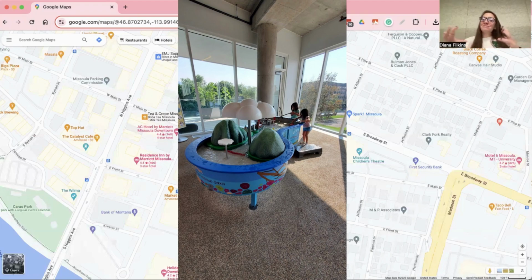In the other section of the second floor, you will find a water table, which is really cool. A great place for the kids to play around. They do get super wet, so just be aware that you might need a second pair of clothes. They do have some smocks that you can borrow. They're pretty much useless because they're not waterproof. They're like a fabric.